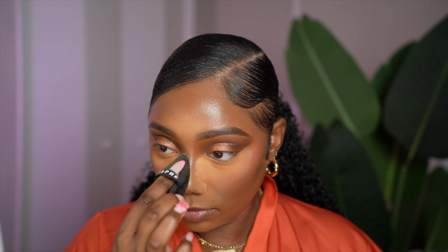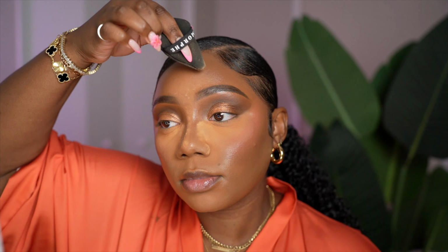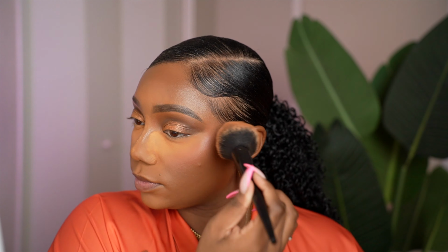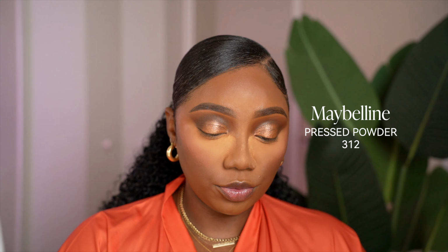And then this same shade to set the rest of the concealed areas. Face is slowly coming together, okay? We gotta trust the process. Now, I'm gonna go in with my Huda Beauty in the shade Cinnamon Bun Loose Powder to set my face. And I'm gonna use this milk makeup brush. It's a powder brush. I'm gonna go in with this Real Techniques setting brush, and I'm just gonna swirl it into my Maybelline powder in the shade 312. And this is just to dust away the bake.